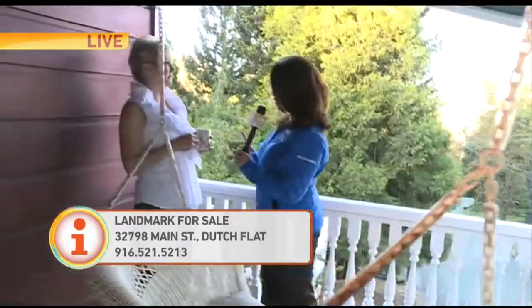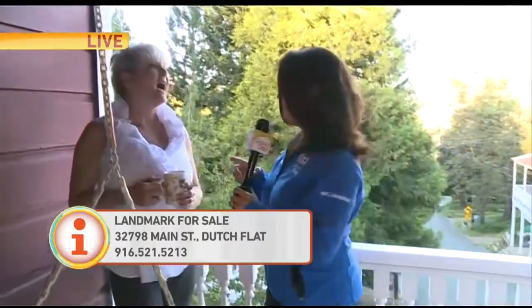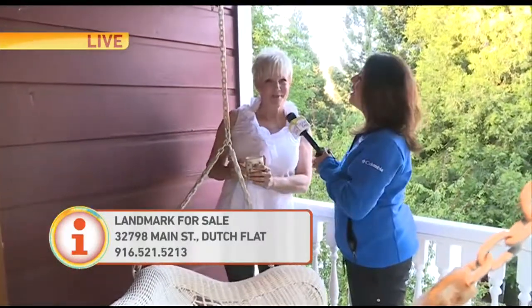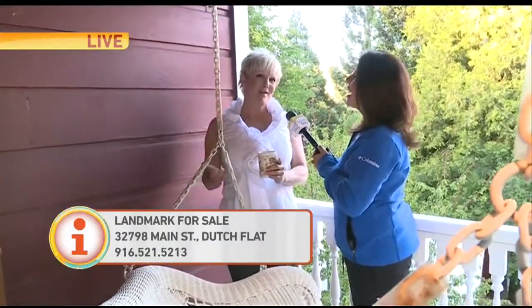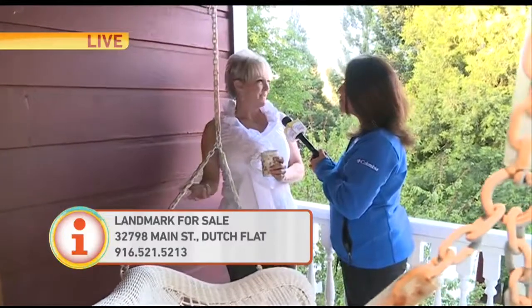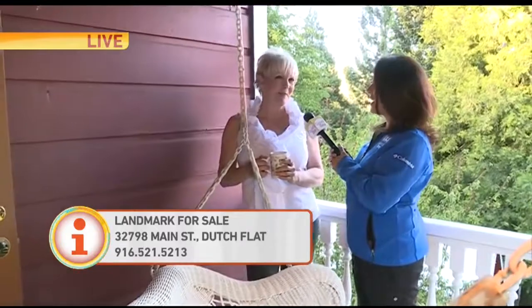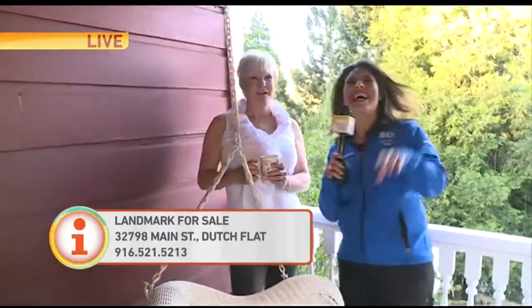Little tidbit of history: there's a connection with our Lieutenant Governor, Gavin Newsom. He named his youngest son Dutch William Newsom, so he has a connection to Dutch Flat. He loves Dutch Flat. His family has a few houses here, and they love to spend their holidays here and come up on the weekends. You could be his neighbor. There's another selling point.